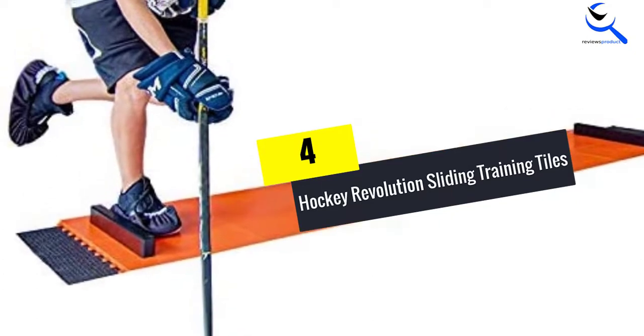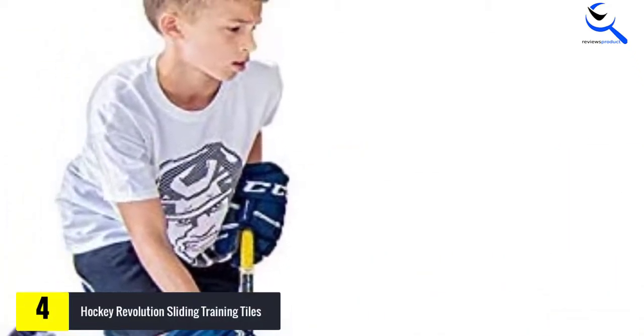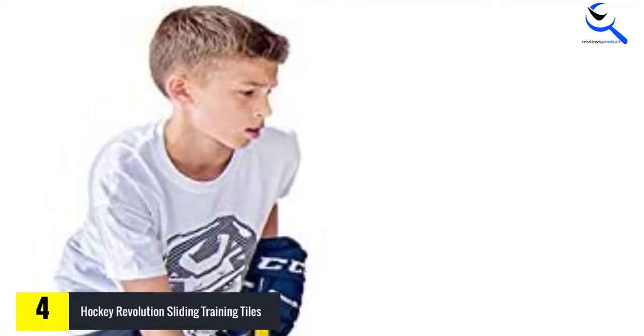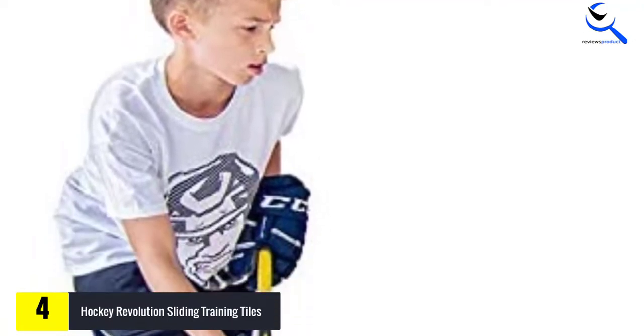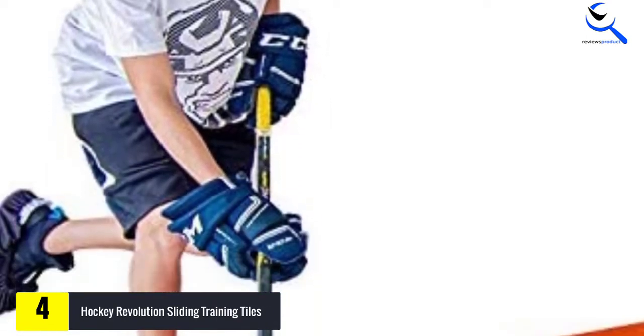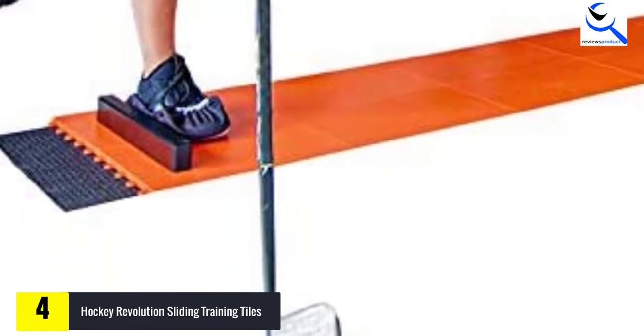Moving on at number 4, we have Hockey Revolution Sliding Training Tiles. Even if this model comes at a higher price point, this adjustable length sliding training board boasts of professional design. It is crafted from high-end material, making it not only durable but also versatile to use.